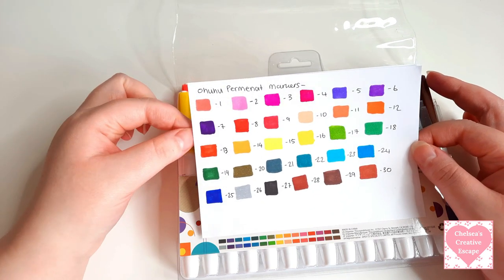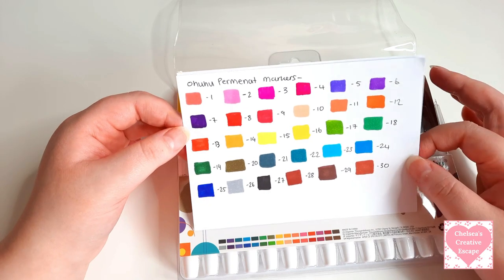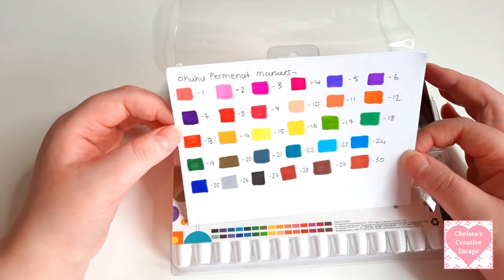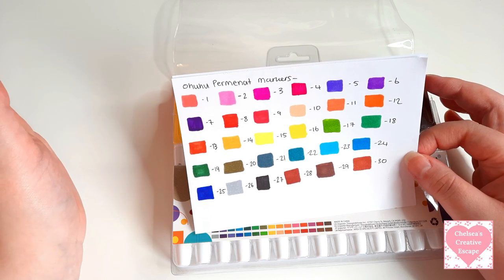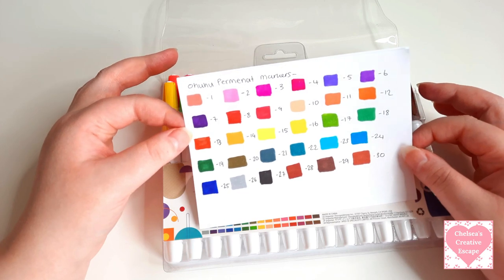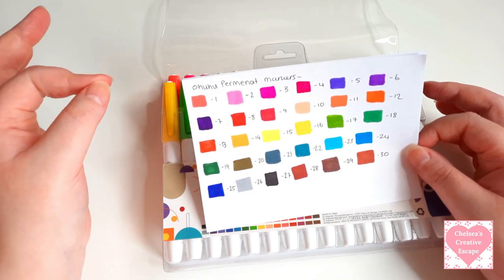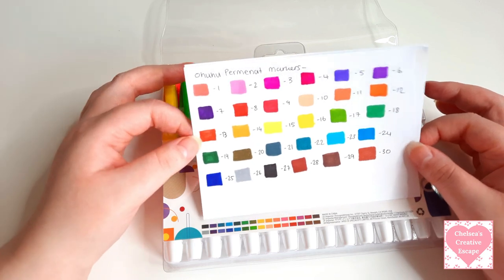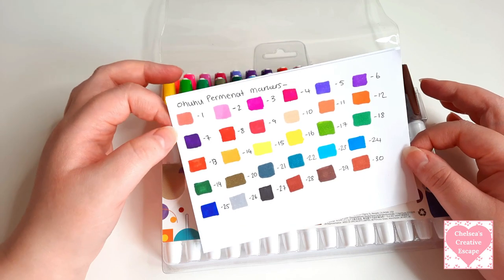I just don't find them as good as alcohol markers. But I know that permanent markers are alcohol ink, so I just wanted to give them a go. And I have tried Sharpies in the past and Sharpie smells so strong. These ones don't smell as strong, but they've still got that permanent marker odour. I was going to say aura, but they've got that permanent marker odour.